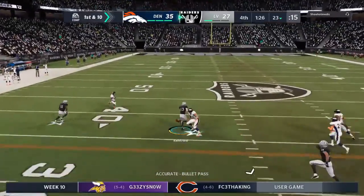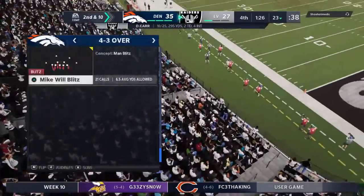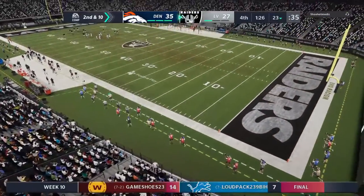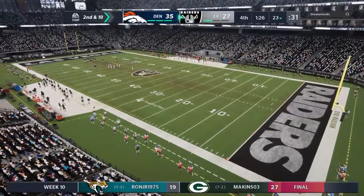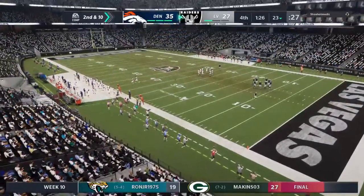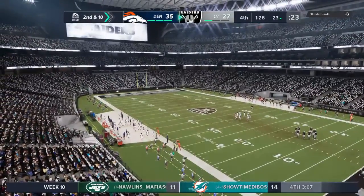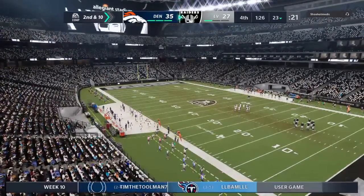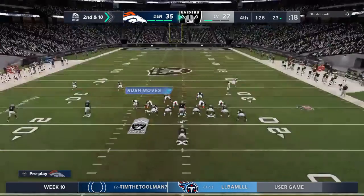He's back to throw. And that is incomplete. He couldn't hold on through the contact. Brings up second down. I'd give some credit to the defender on that, when he read all of his keys perfectly and got a great break on the ball and was able to force that incompletion. Now Carr, after the incomplete pass, brings him up 2nd and 10.